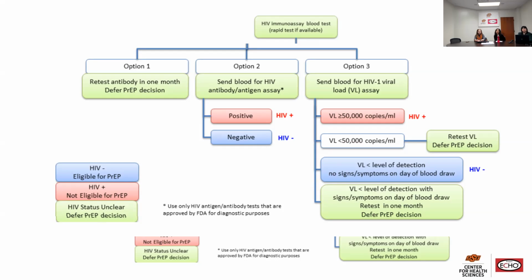And then also to say, if you're utilizing local labs, most labs, when you order an HIV blood test, are fourth generation. So you should be getting an antibody antigen assay with your local labs.